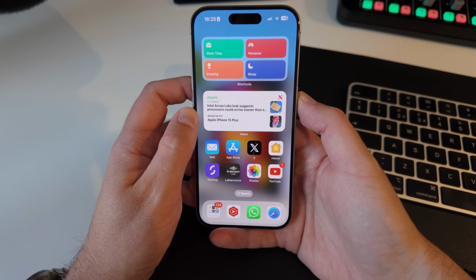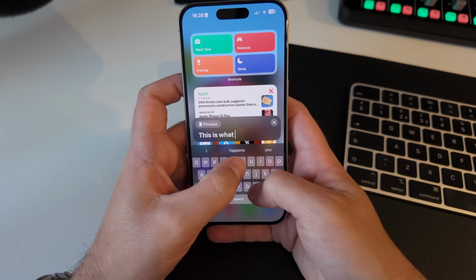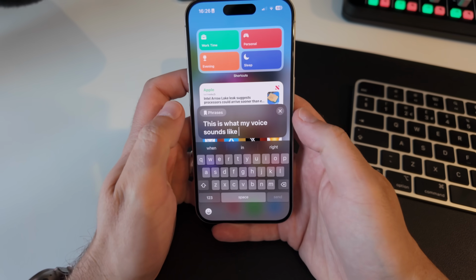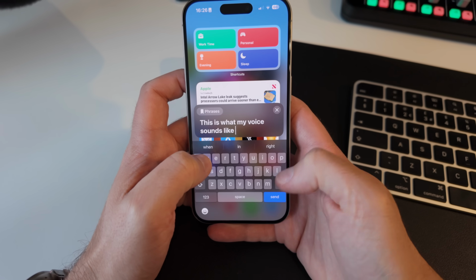For me, on my iPhone 15 Pro, I would simply triple tap the side button and type whatever it is that I would like to say, and then press the send button. My iPhone, so long as I have the volume turned up, will then speak the phrase out in my voice.